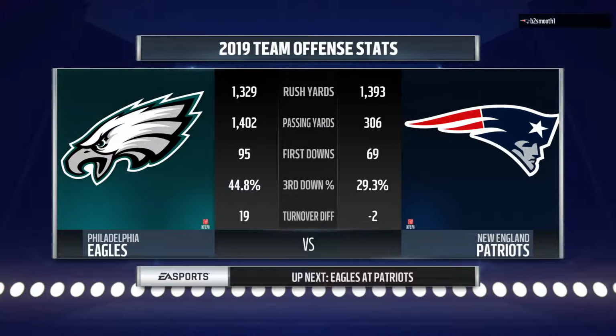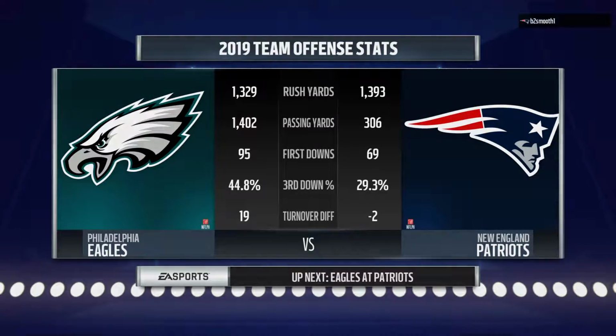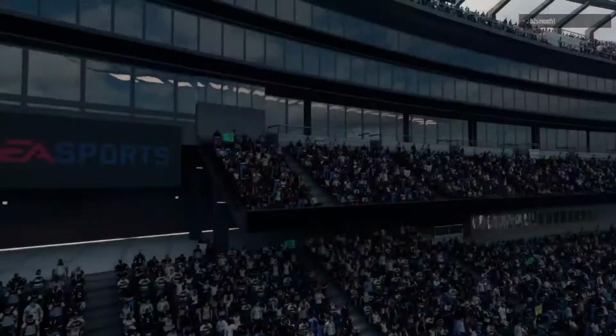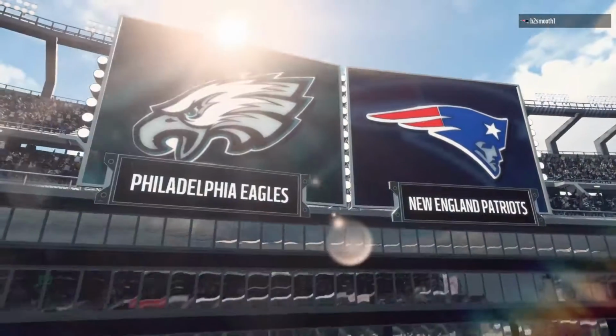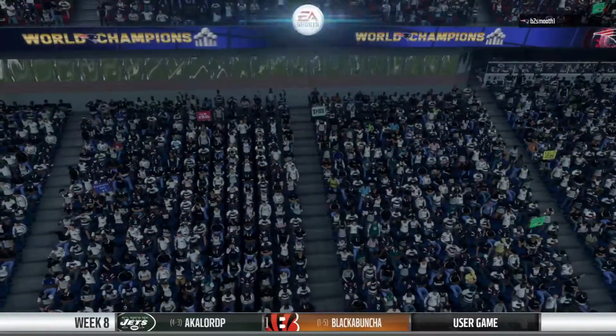Hello, everyone. I'm Larry Ridley, and this is the NFL on EA Sports. The running game will be a focus today. The Pats are top 10 in rush yards allowed, and they're going up against the Eagles team that will need to figure out how much it can count on the run.